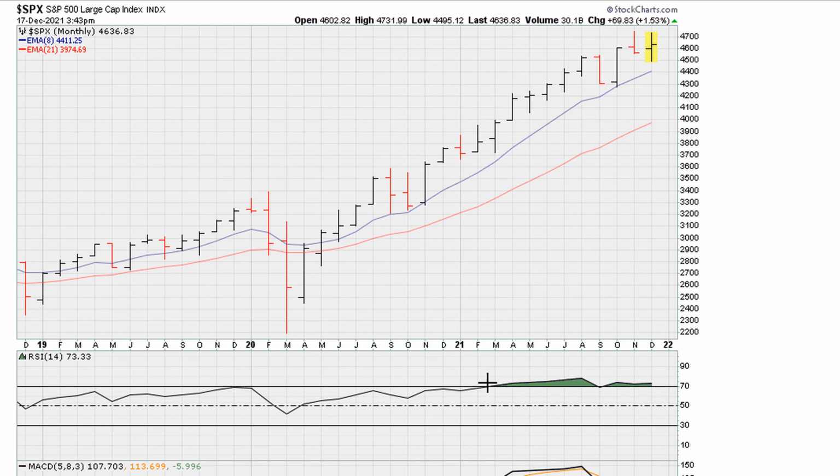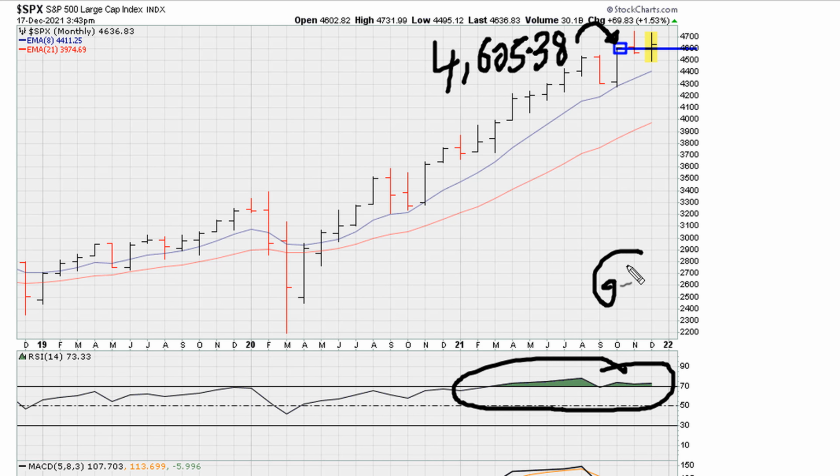Now, let's not forget that on the monthly, the S&P 500 is still breaking out. In other words, it is still above October's monthly closing high. So it is still breaking out technically, because it is above that breakout level. And so bulls can be encouraged that as long as the S&P 500 is holding above 4605.38, which is the monthly closing high from October, then this is still a good market. Keep in mind, the S&P 500 continues to hold its monthly RSI above 69.1. So the monthly still looks good as far as the S&P 500 is concerned.